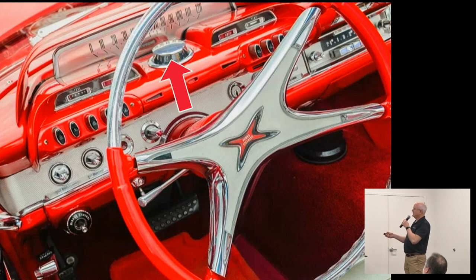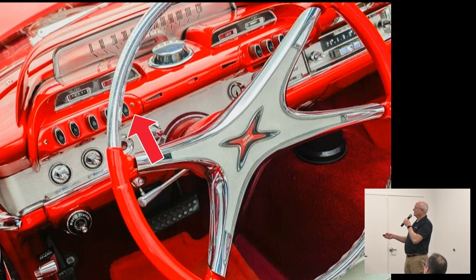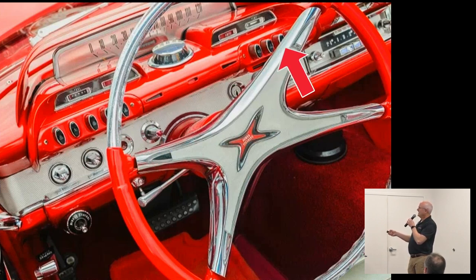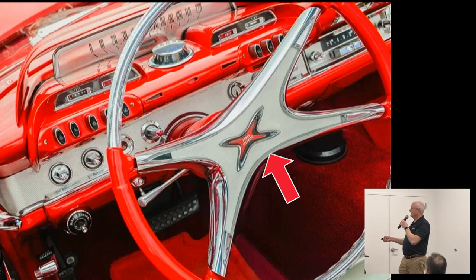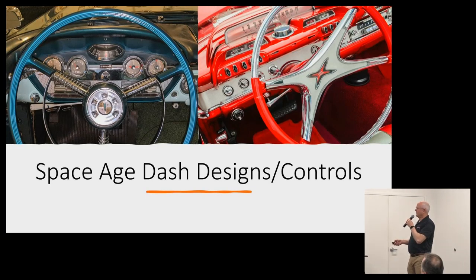I had to look closely to see what this is. It's a clock. And that spins, and it's got like the hour and the seconds and stuff, but that's the clock. You got your push buttons for your transmission and your heating and cooling controls. Awesome steering wheels. Here again, you've got that beautiful steering wheel with the clear translucent with the speckles in it. But just very beautiful dashboards back at that time.